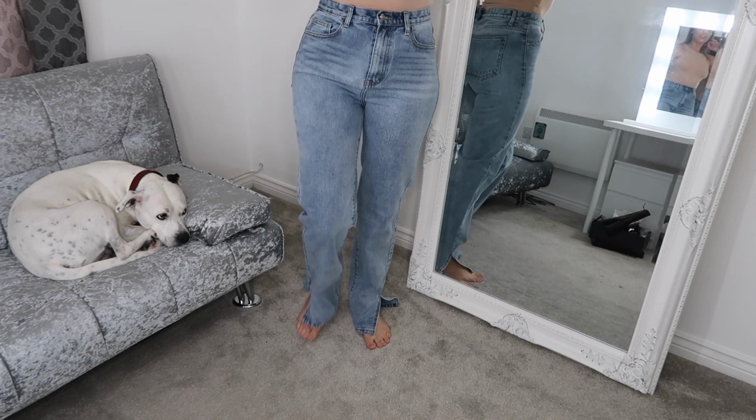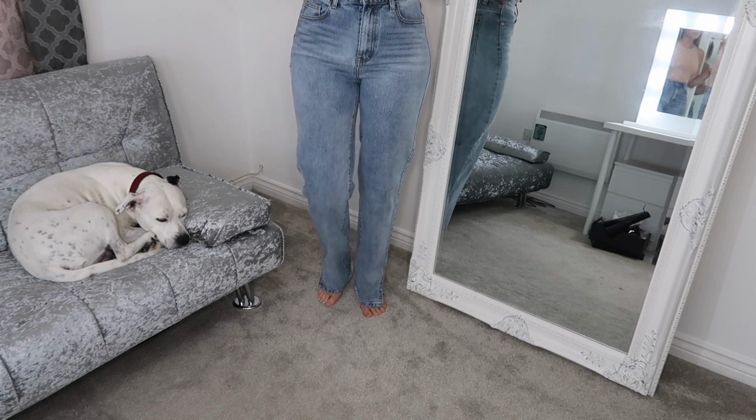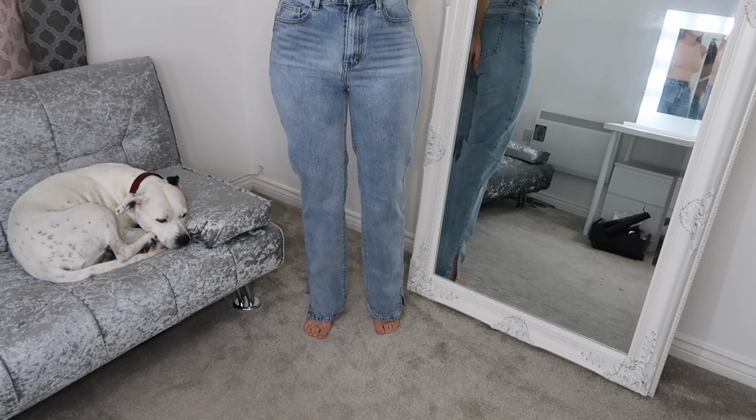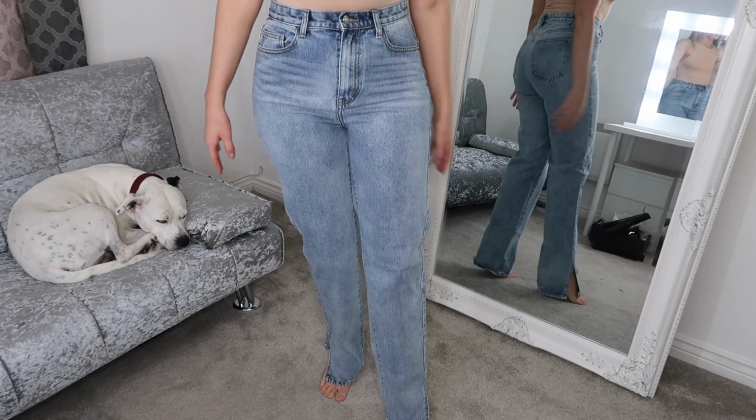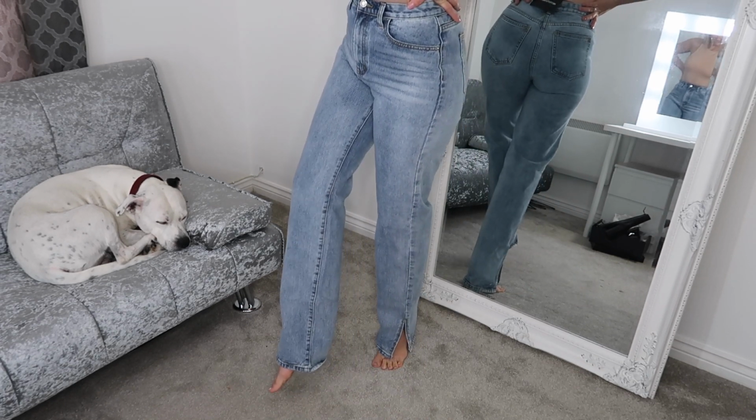Okay, so these are the jeans. Obviously they are quite long, but on a heel, if I was wearing a pair of heels with these, then they would be perfect for me. But as I say, I am a little bit taller, so if you girls are shorter, then these probably won't be any good for you. You can see even when I'm on a heel, they overhang my feet.